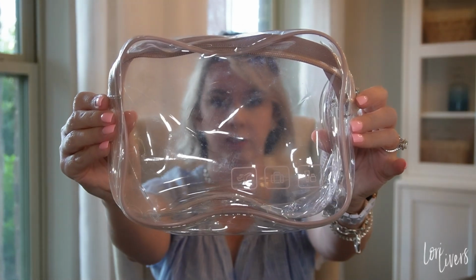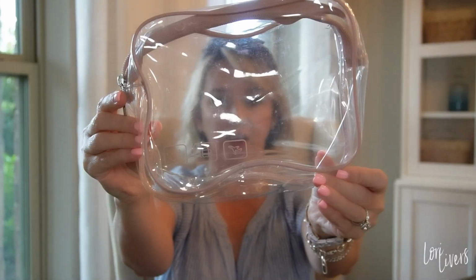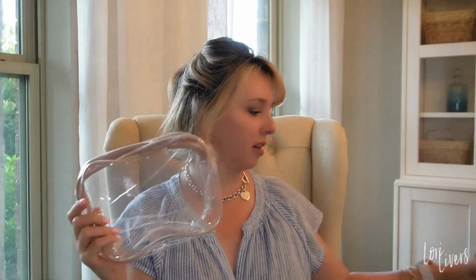Now the very first thing I started with was the liquids container bag, and I chose this one. I got it off of Amazon, and I have one in pink for my stuff and one in black for my husband's stuff, so it's easy to tell them apart. Not that it's difficult to tell my husband's stuff from my stuff, but it's just easier this way.